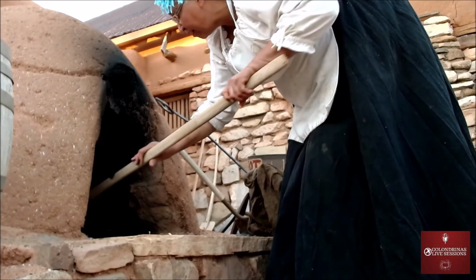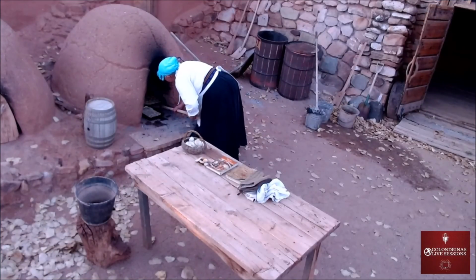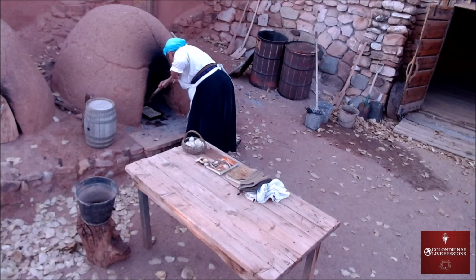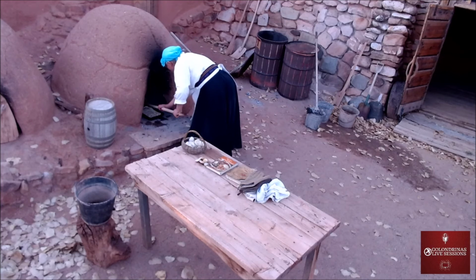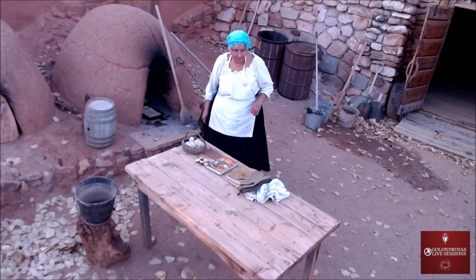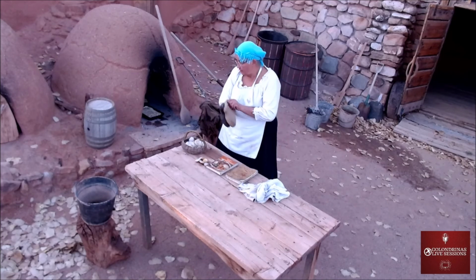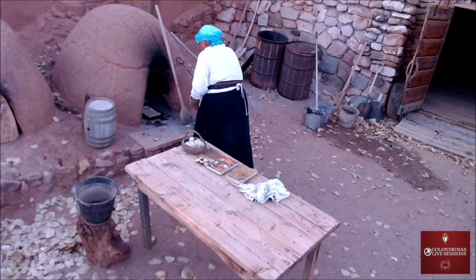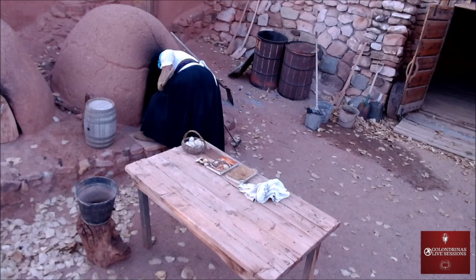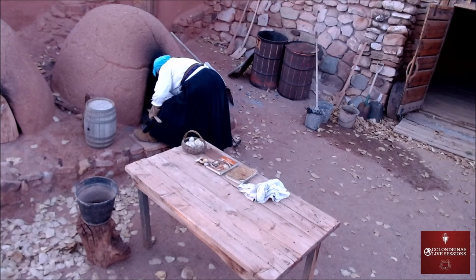When you have several items in there at once, do you have to rotate them? Yes, dear. We do. But getting them out is going to be interesting.